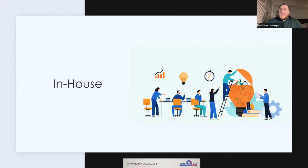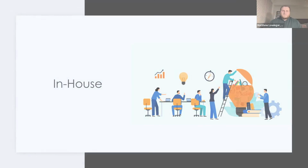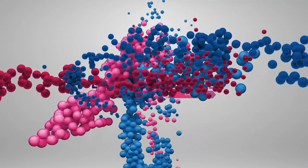To sum up in-house engineering teams, it is great, especially for large-scale companies who have lots of funding, but especially for that niche MVP-based startup, there's a very large cost of labor, over $775,000 a year.